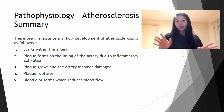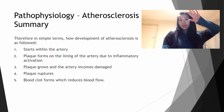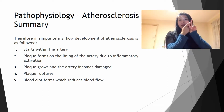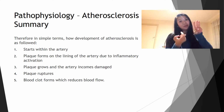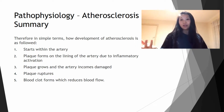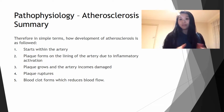So to summarize, keeping it short and simple, the development of atherosclerosis can be simplified into 5 steps. Number 1, it starts within the arteries. Number 2, plaque forms on the lining of the artery due to an inflammatory activation. Number 3, plaque grows and the artery becomes damaged. Number 4, the plaque ruptures. And number 5, luminal thrombosis, which is the blood clot that restricts the blood flow and leads to potential heart problems.